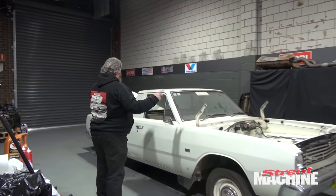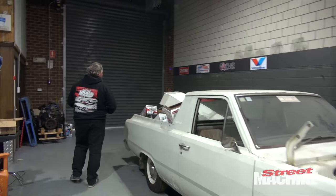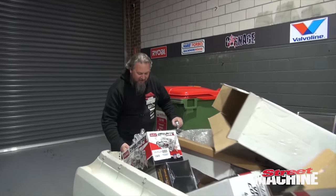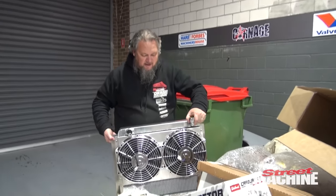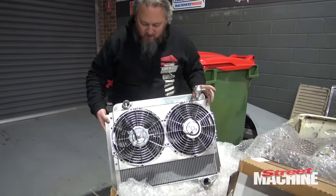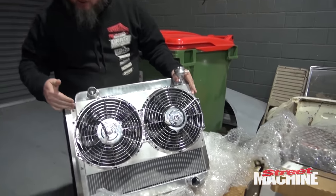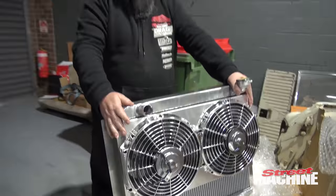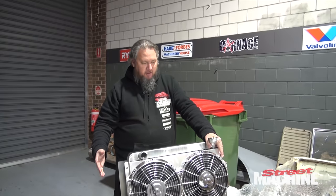We've had another delivery in the meantime and I know you guys love the deliveries, but we've got a radiator for this beast from the guys at Aussie Desert Coolers. And check it out. Look at it. How cool does that look? So twin thermo fans, already got a shroud built into it as well. So yeah, this thing is gonna cool our ute down, no problems at all.